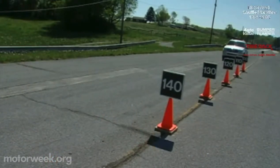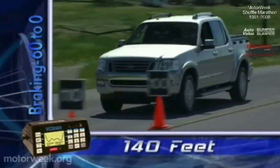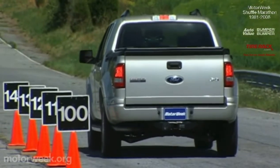Braking is competent. 4-wheel disc with 4-channel ABS are standard. The soft pedal produced stops from 60 of 140 feet, stable but could be shorter, so the Sport Trac is not quite our definition of a sport truck.